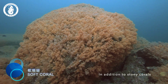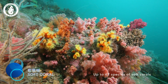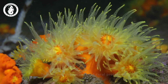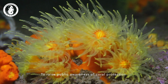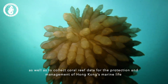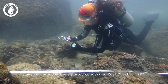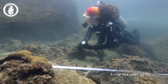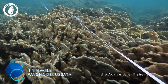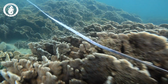In addition to stony corals, Hong Kong also has soft corals. Up to 67 species of soft corals and gorgonians have been found in Hong Kong. To raise public awareness of coral protection as well as to collect coral reef data for the protection and management of Hong Kong's marine life, some concerned citizens started conducting Reef Check in 1997. Since the year 2000, and with public support gaining much momentum, the Agriculture, Fisheries and Conservation Department then began coordinating the Hong Kong Reef Check.